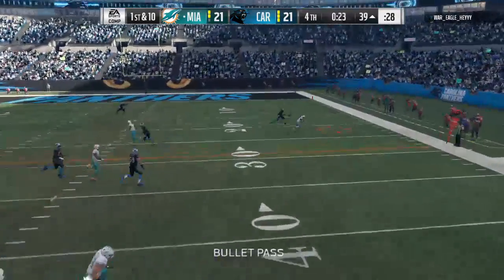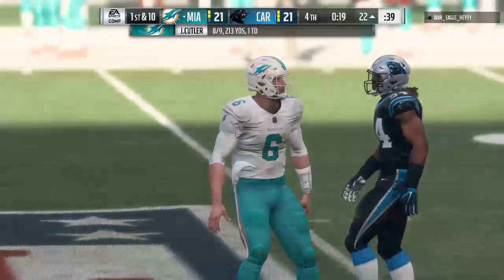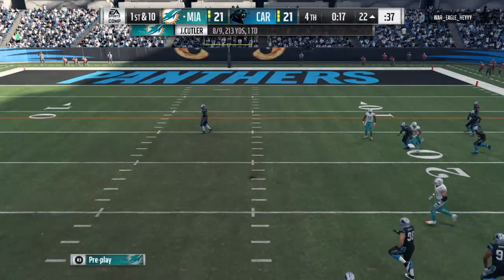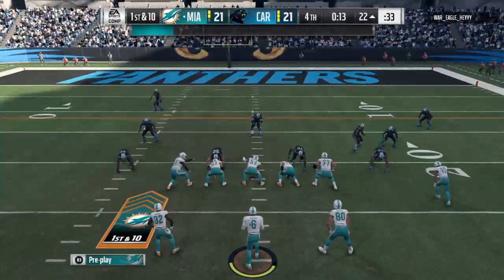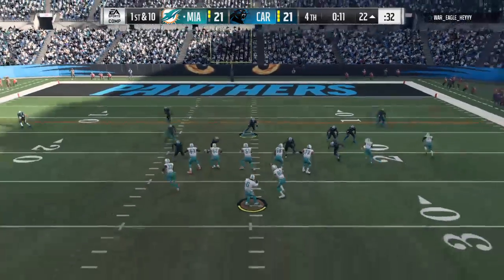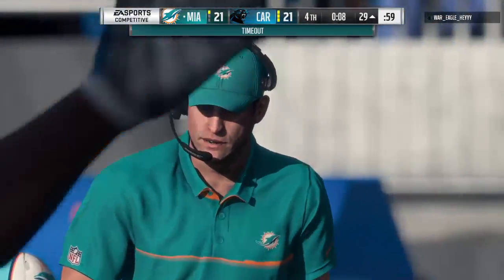To throw, Cutler. He's got a man wide open. It's Landry. And brought down, but not before they're inside the 25. 17 more yards on that one as they keep the drive rolling. Throwing now is Cutler. And no escaping this time as he'll go down. They got him for a sack.